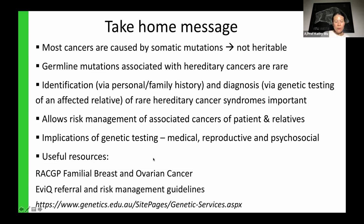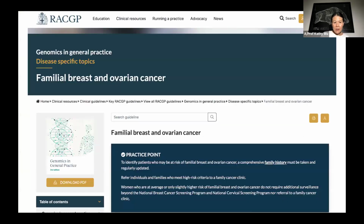And again, I just want to point out the useful resources for you, including the familial breast ovarian cancer chapter in the Genomics in General Practice handbook, and also the referral and risk management guideline, as well as the bottom website, which is the genetic service locator. So this is the Genomics in General Practice chapter on familial breast ovarian cancer.